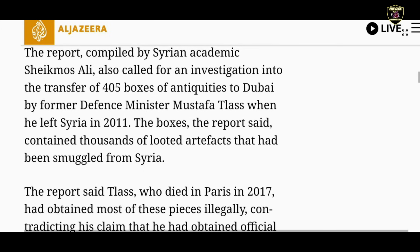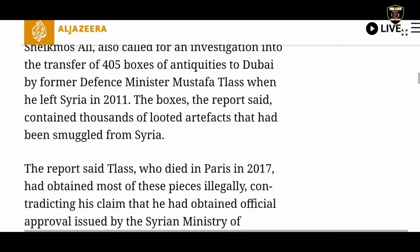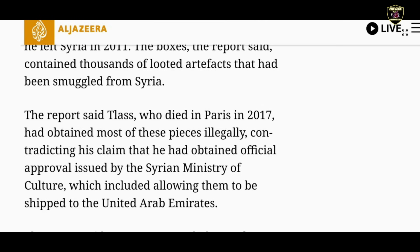The report, compiled by Syrian academic Shilkmos Ali, also called for an investigation into the transfer of 405 boxes of antiquities to Dubai by former Defence Minister Mustafa Tlass when he left Syria in 2011. The boxes, the report said, contained thousands of looted artefacts that had been smuggled from Syria. The report said that Tlass, who died in Paris 2017, had obtained most of these pieces illegally, contradicting his claim that he had obtained official approval issued by the Syrian Minister of Culture, which included allowing them to be shipped to the United Arab Emirates.